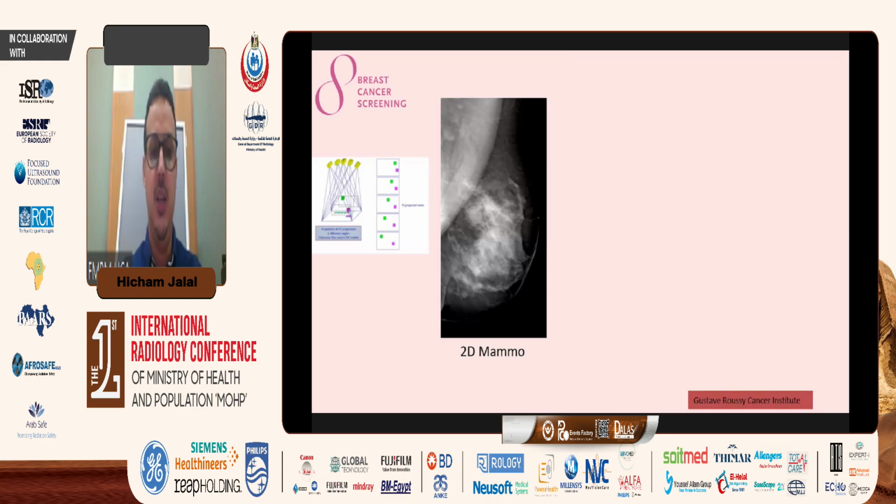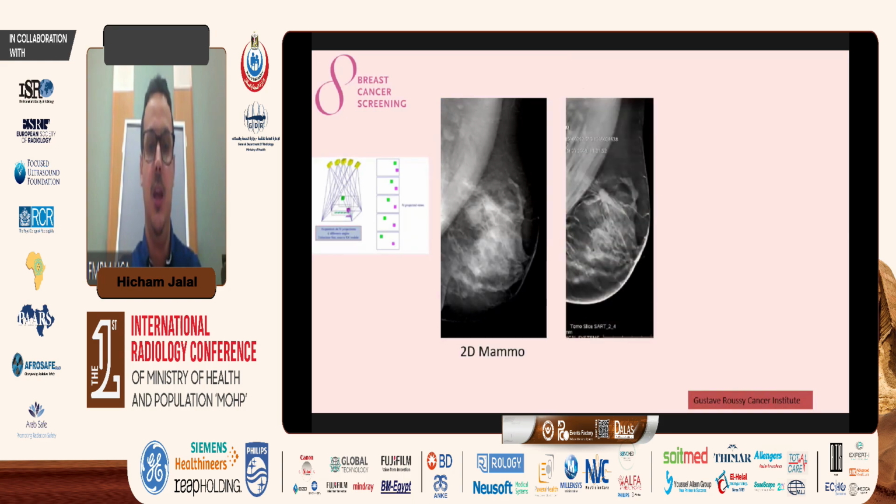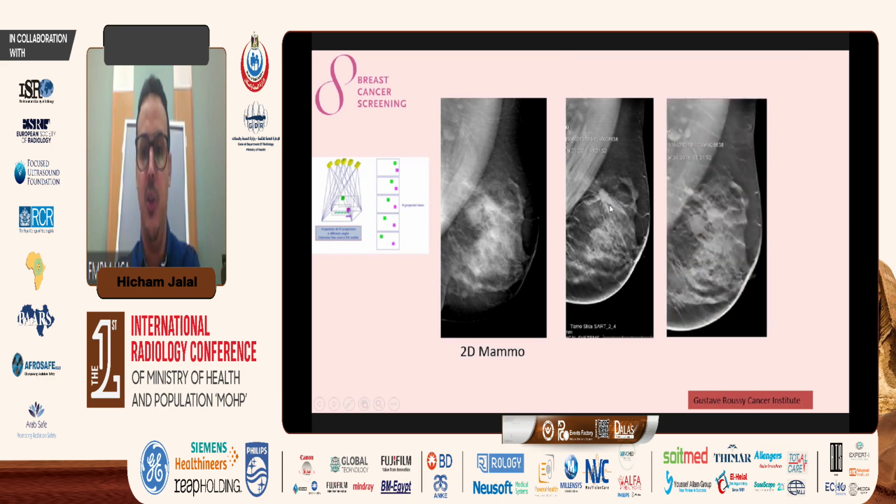As we see here, we have an example of 2D mammography and the tomosynthesis, which shows a spiculated node and another lesion. Those lesions are superimposed in 2D mammography.